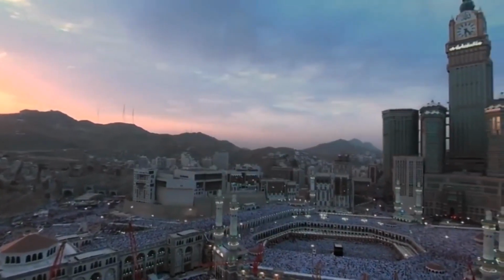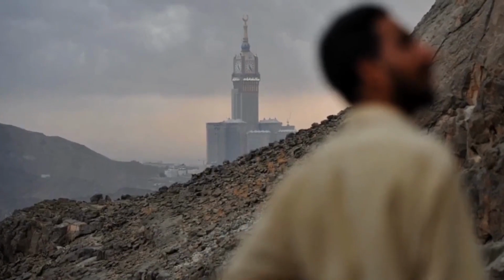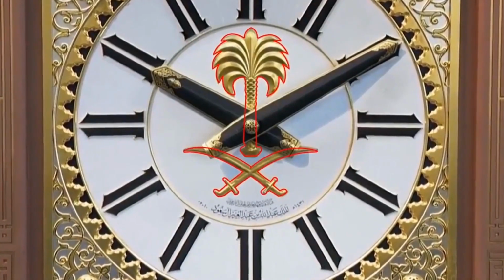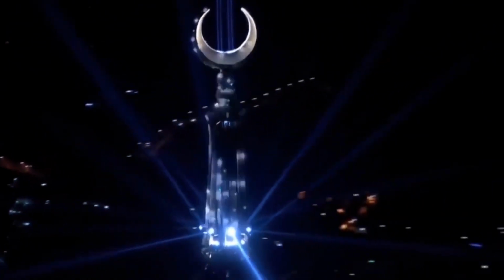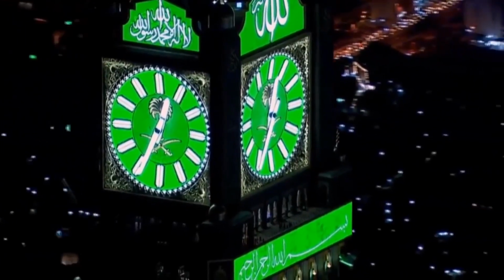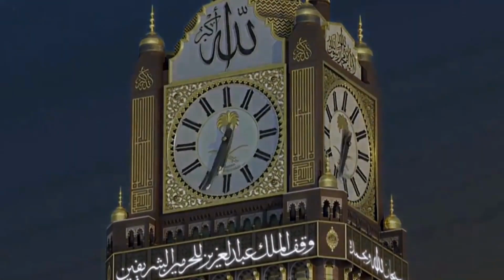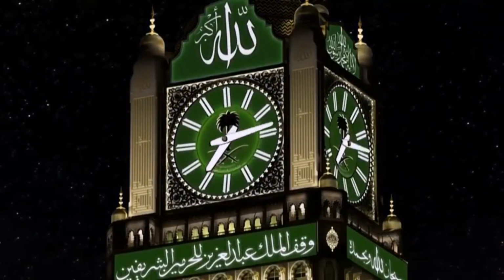In the middle of a high-rise complex called Abraj al-Bait stands the clock tower. It is surrounded by 6 smaller high-rises at different heights and accommodates both residential and hotel use. True to its name, at the tower's top, 4 colossal clock faces are installed. Both the biggest and highest in the world, these clocks hold the record. 1 million LED lights that turn the tower into a green and white beacon illuminate the clock faces at night.